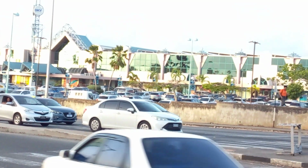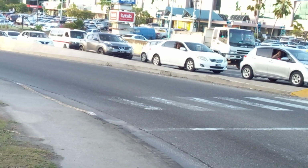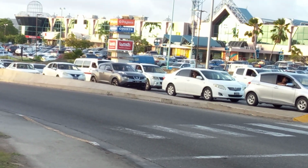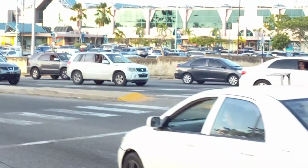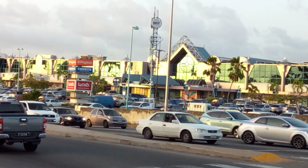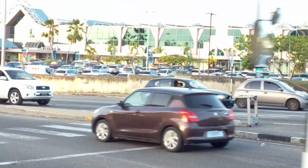Here, which was originally Julien supermarket back in the 90s, then it was Trimark supermarket in the early 2000s, and then in 2008 it was renamed Mall International, and then in 2012 it was renamed Sky Mall, which it still is today. You see all the stores here, the names of the stores here.